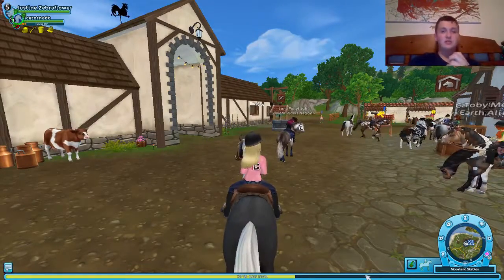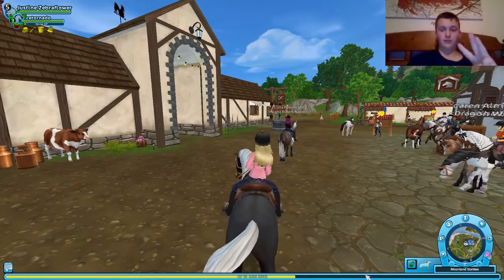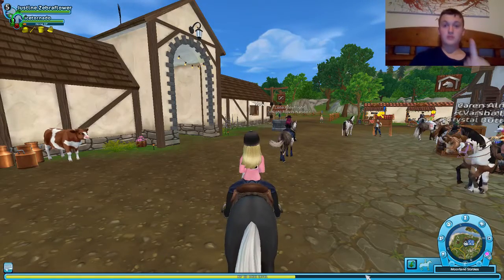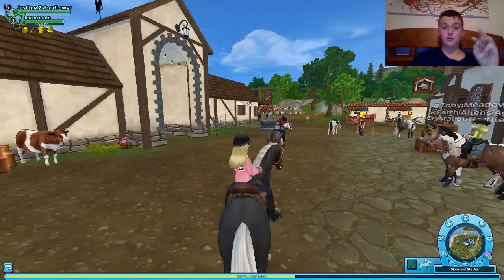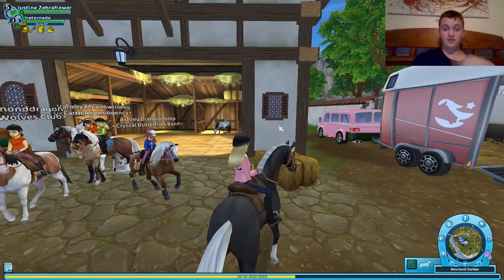Today we're playing some more Star Stable. Okay, so I picked out the top three horses I really want to get. First one is the Zoning Horse. The second one is that Luciano, and then the third one's a Morgan. We're gonna go check them out today.